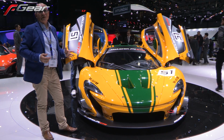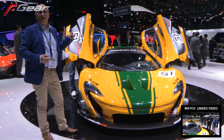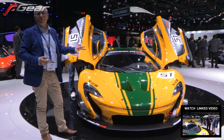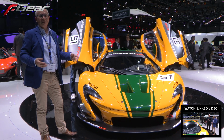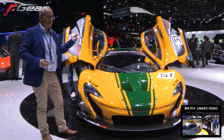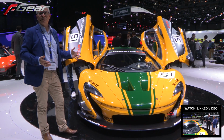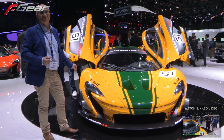The star of McLaren stand, of course, is this amazing looking P1 GTR. Very, very aggressive styling. This is a car, the development of which was driven by P1 existing owners who went to special operations and said, can you build us something different? Well, this is what we've got. It's 1,000 horsepower, 200 of which comes from regenerative. McLaren can't even quote performance figures yet. It's that damn quick. This is like having an amplifier that goes to 11.